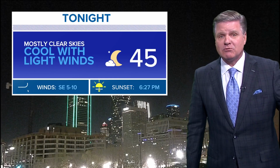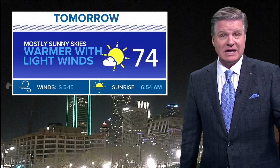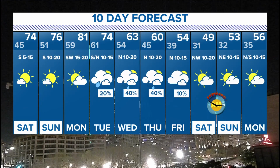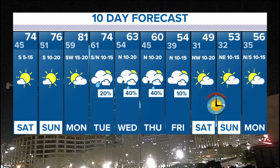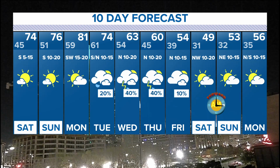Tonight, no rain, clear skies, cool, light winds, 45 is a low tonight. During the day tomorrow, a sunny day, a warmer day, a day with light winds, and a high tomorrow of 74. There's the next 10. There's a 76 on Sunday. Partly sunny on Monday, Monday's high 81. A little bit of rain on Tuesday, 20% of us see that. 40% of us see rain on Wednesday, Thursday. By Monday of next week, those rain coverages will go up, certainly on Wednesday and Thursday. And then Friday, 10, maybe 20% of us see a little bit of rain.